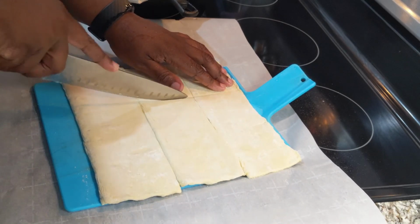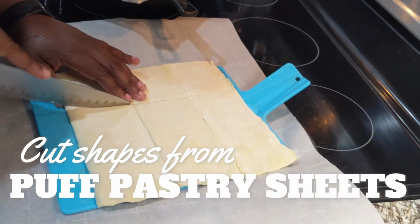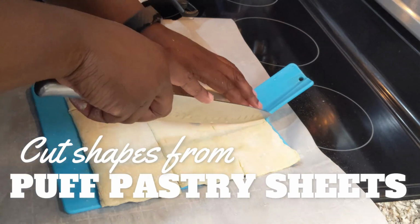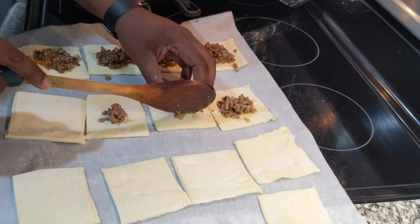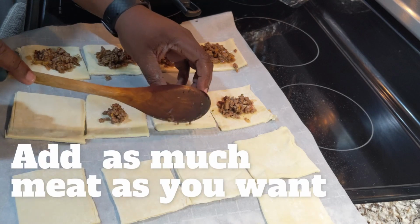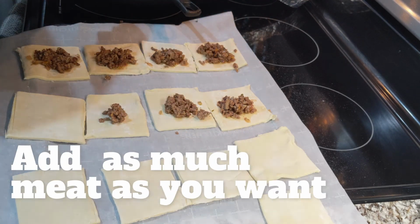So instead of going through the 8-hour plus method of making our own dough, I'm using puff pastry sheets. May not be as good as an actual bakery when it comes to the flake test, but it will be more than good enough to satisfy that craving, especially if you go brand name. And don't skip on the sheets.